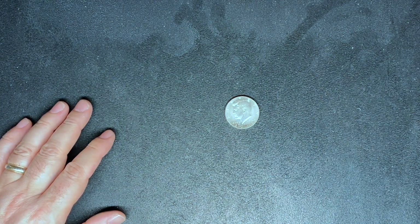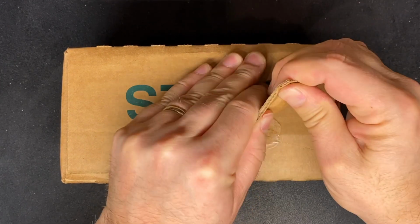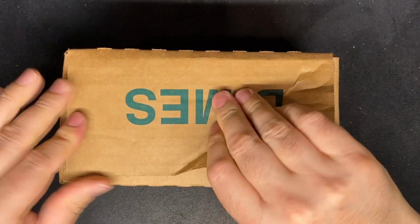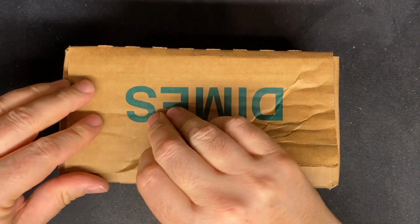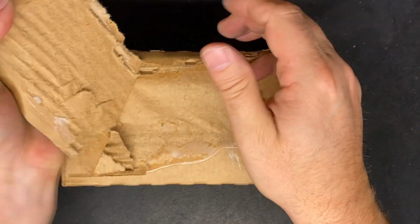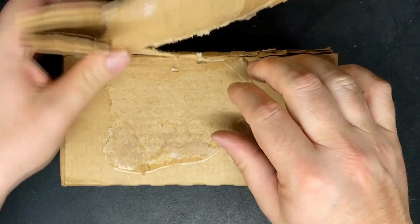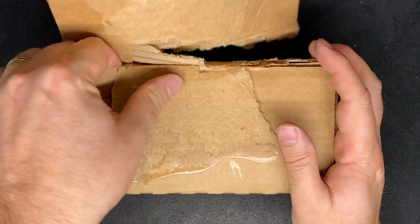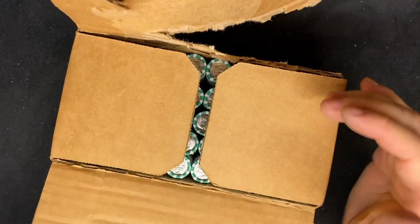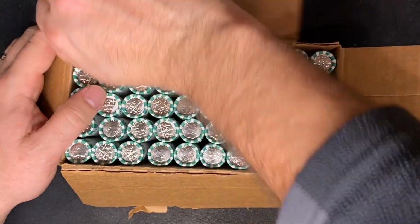Give me a second to get set up and we'll get into those boxes. All right, as I said during my intro, I have never done a full box of dimes before. So I don't know what we're going to get into. This middle part may be the longest part of the video. I'll be learning as we go, and hopefully we find some interesting things. That said, once I get this top off, this may be all new dimes and not a whole lot to look at. So let's see.